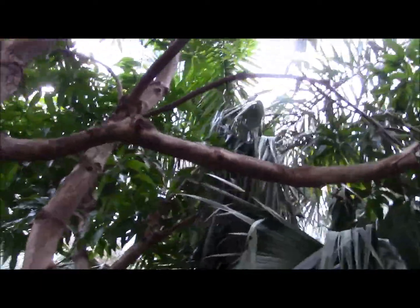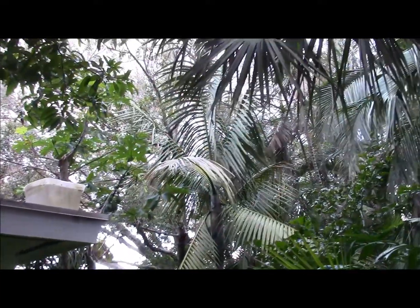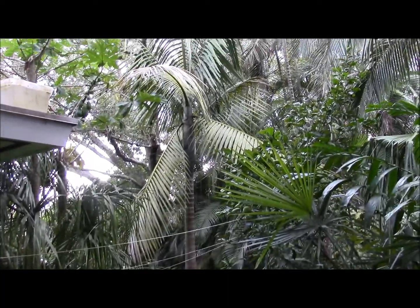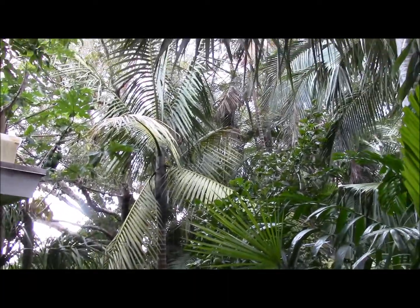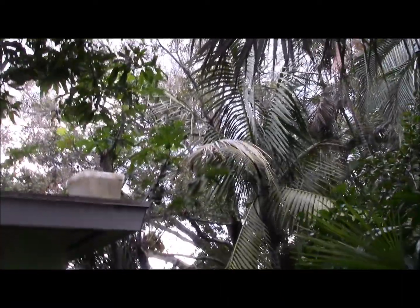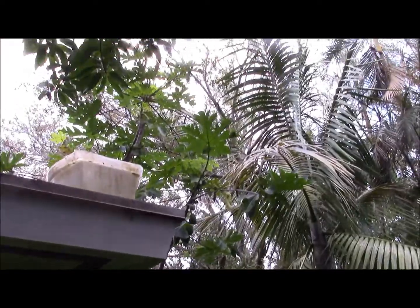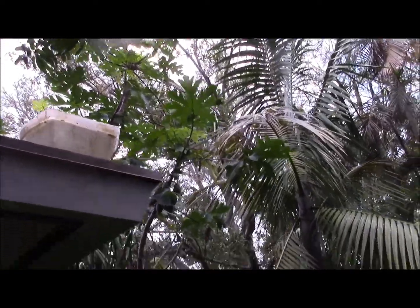Syagrus sancona kind of took a bit of a beating. But look at the Kentiopsis. That's pretty surprising. Only 1 leaf, the lowest, oldest leaf got damaged. Even that papaya is actually still intact, but the mango protected it, I'm sure, because the winds were again coming, we're facing the direction of the flow of the wind.